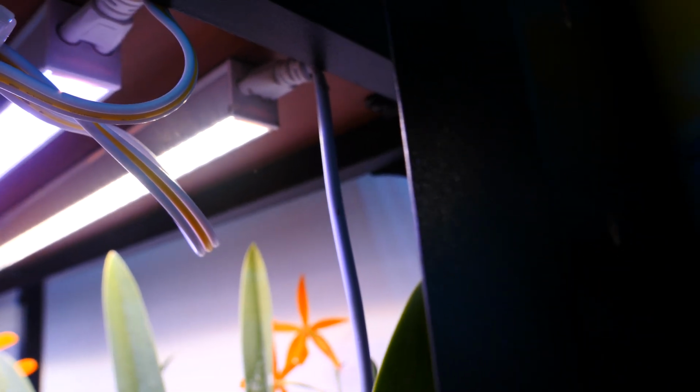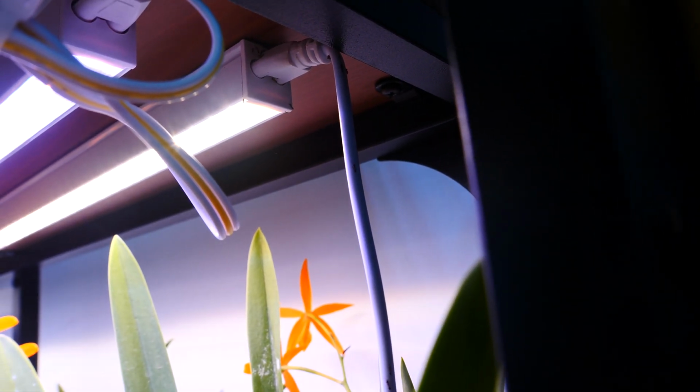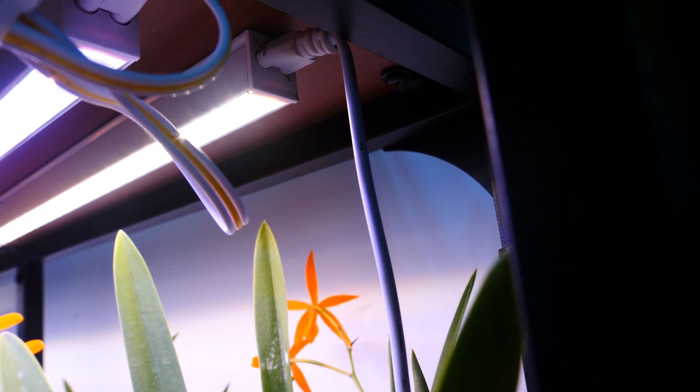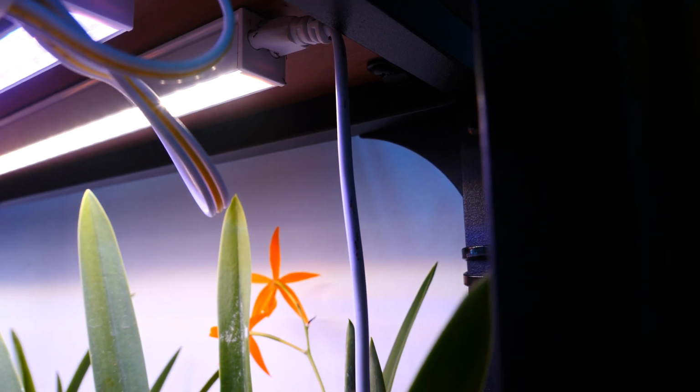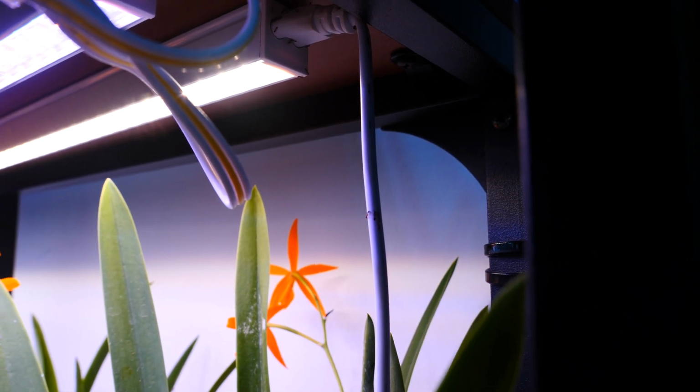Let's do this manually, shall we? There we go. So yeah, those are the ants that I'm having as well, and these are the ants that are actually farming the mealybugs. So you know how I'm saying the mealybug situation is a little out of hand lately? It's because of the ants.